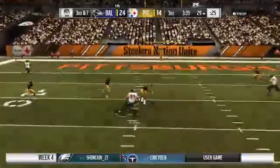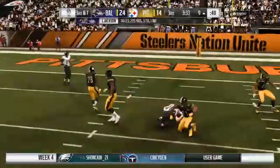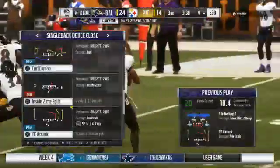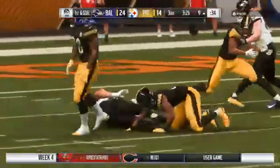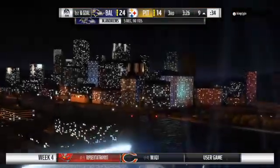Throwing is Jackson. Got his man complete over the middle. That's Andrews. And they move this all the way down to the 9. They're able to convert on 3rd down, and that sets up a 1st and goal.